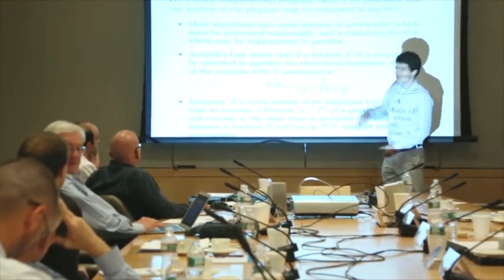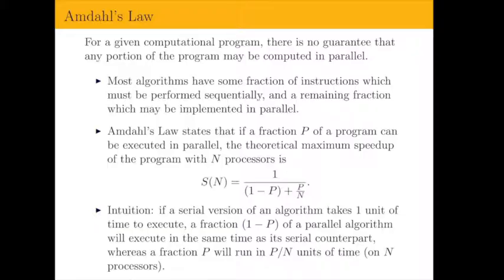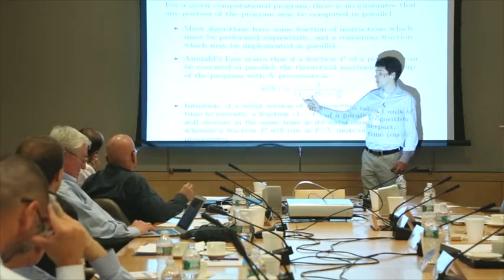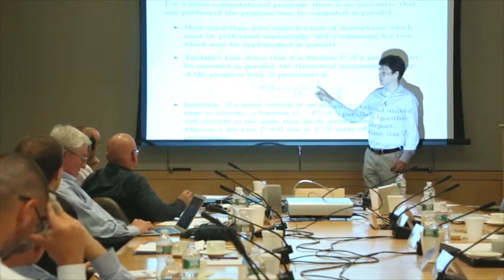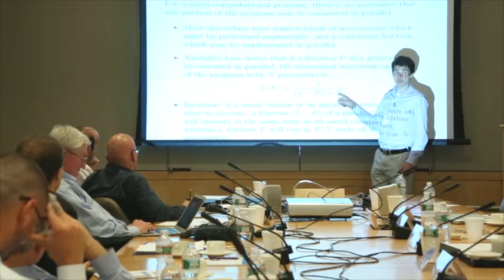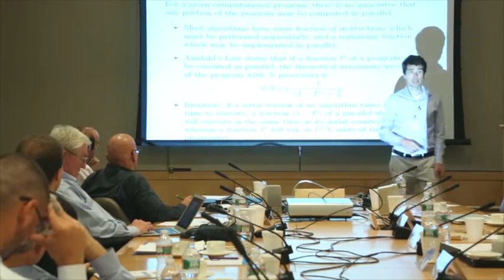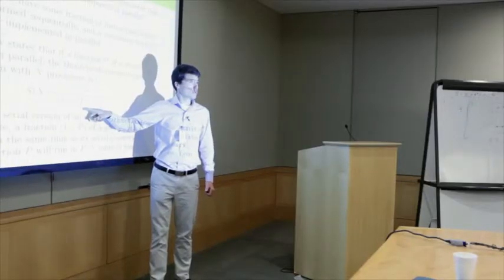Now let's say that some fraction of that program, p, can be parallelized, but 1 minus p of it cannot be. So the denominator is essentially capturing the new amount of time for the parallel implementation of that program. Let's say 50% could be run in parallel. Then I can run the sequential version in half the time of the 1 unit, and then for the remaining 0.5, if I've got 10 processors, I could divide by 10. And then I'd have my new amount of time that it would run in parallel.